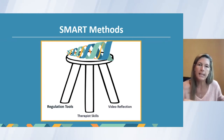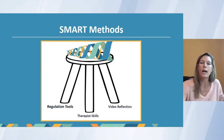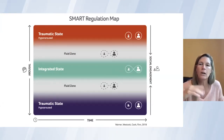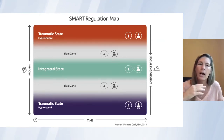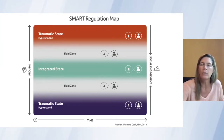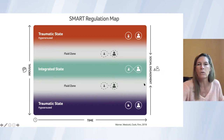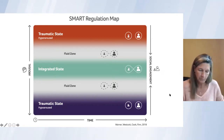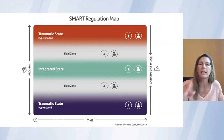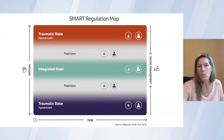Over this past 6 weeks, you have gotten to learn about the regulation map, which is how you measure and look at somebody's arousal level and figure out how to understand them in this context, with the integrated zone here, a hyper-aroused state up top, and a hypo-aroused state, with these fluid zones. We use this map to help guide us and make decisions on where to go within the spiral and what inputs to use.